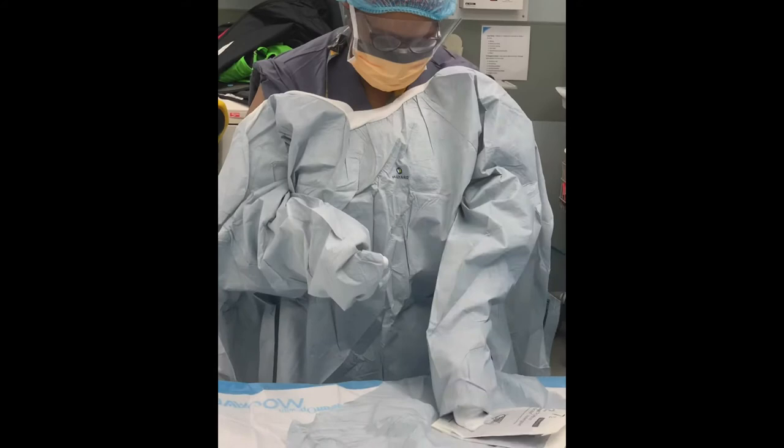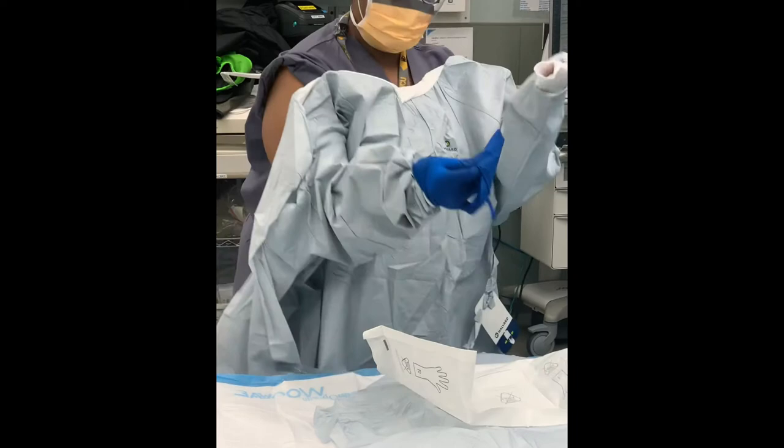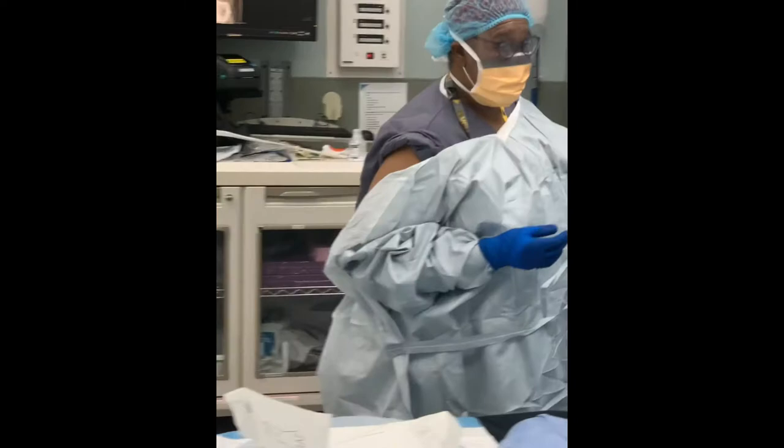Gloving and gowning myself. And I'll pick up the next glove and put that on. So now I've got both my gloves on. Now I've got my gown and gloves on. I'll wait for someone to tie me up, and I can help with that.